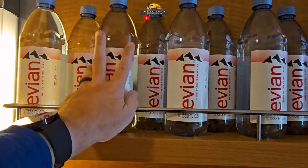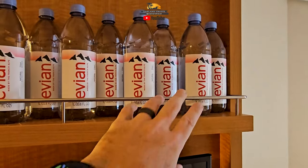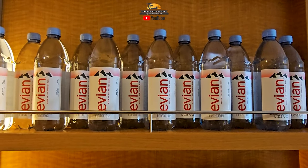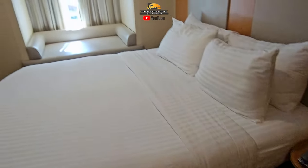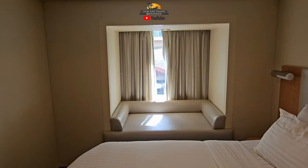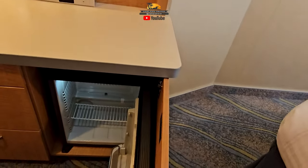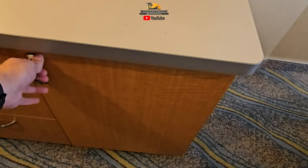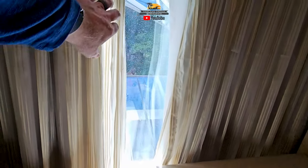Oh my God, this is a godsend right here because some of the other cruise lines have no idea about this and don't do it. And Royal Caribbean does, thankfully. So, Avion bottled water. Pretty nice. Yeah, cute little place to sit. Of course, you got the refrigerator down here. Oh, look at that. They latched the refrigerator to the door. Nice. And then we got a little cubby area here. Nice view down onto Central Park.